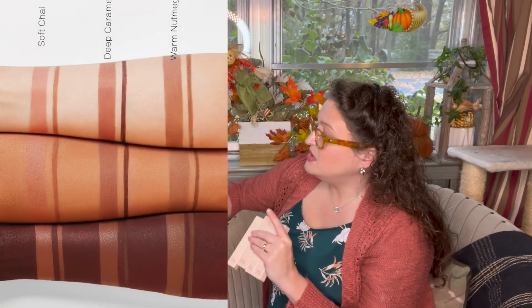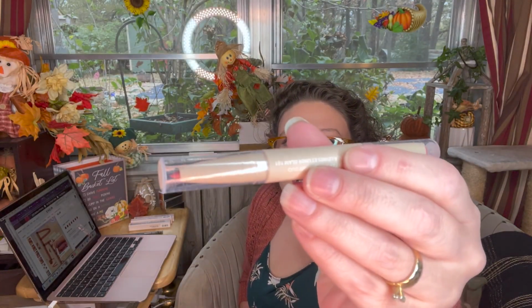But anyway, that's those. These are SHEGLAM Glam 101 Lipstick and Liner Duos, so it's got the lipstick and the lip liner in it. I have Cherry Fudge, Macaron, Praline Pie, and Berry Whip. I also have Warm Nougat, Deep Caramel, and Soft Chai. We'll look at those in a second. Right now we're going to look at these. We'll go to Praline Pie. So you can see there's the lip liner and there is the lip color.